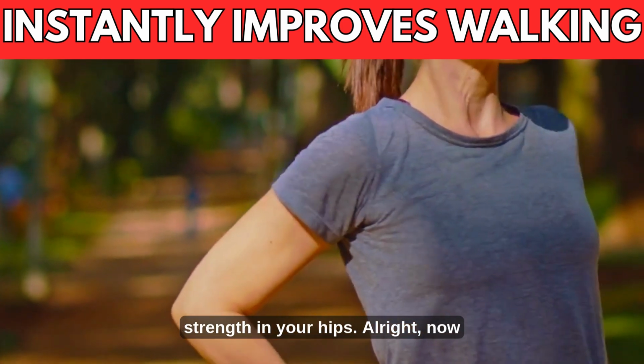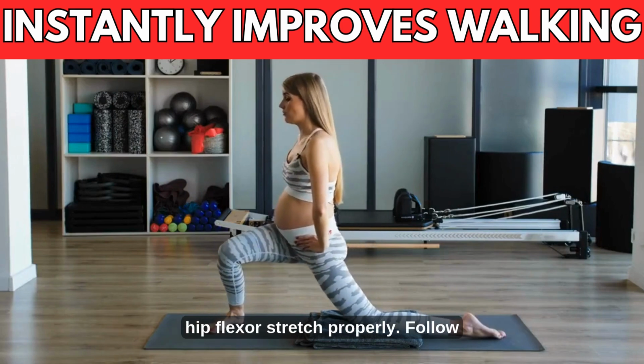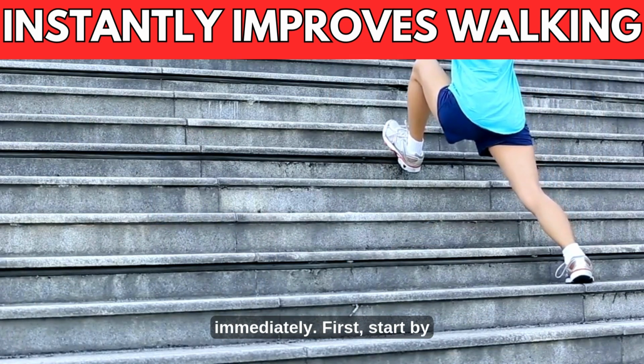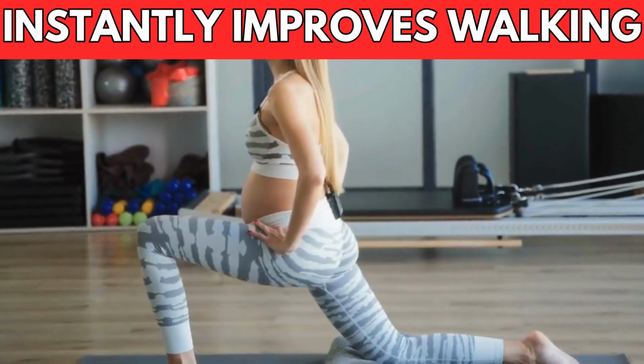Trust me, this exercise is one of the best kept secrets when it comes to improving mobility, flexibility, and strength in your hips. Alright, now that we've hyped it up, let's dive into how to do the hip flexor stretch properly. Follow these steps, and I promise you'll feel the benefits immediately. First, start by standing up straight with your feet about hip width apart.